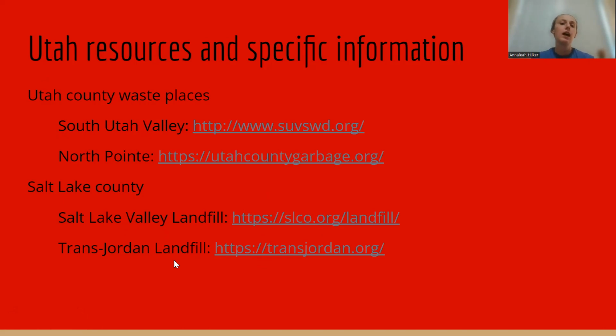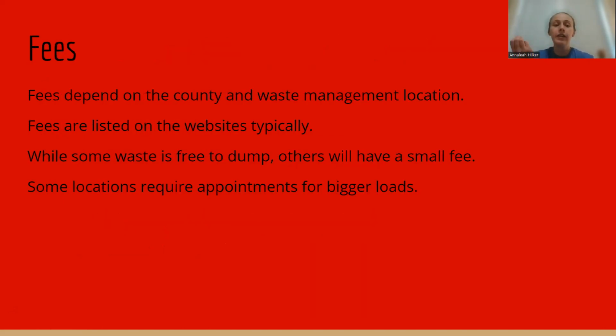And then something else to know is that there are fees depending on the county and waste management location. Fees are listed on the websites typically, so you know before you go. While some waste is free to dump, others will have a small fee. So just because one or two of the things is free doesn't mean that everything you're taking is free. And if you have a bigger load, always check to see if they require an appointment. Some locations do require that you have an appointment made for a bigger load.